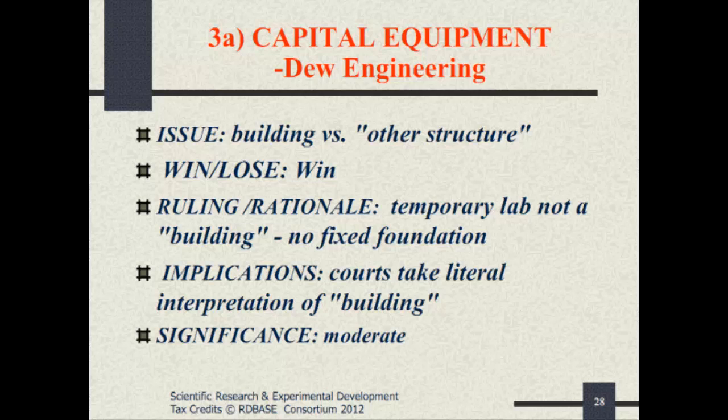Okay? And that applies now in other CRA pronouncements. If I put a machine in and certain railings and stuff to protect me from the machine, or a foundation, is that part of the building or is that part of the machine? They're saying that's actually part of the machine. If I can argue it's necessary for the safety of the machine, it's not part of the building. So again, I can claim it as my SR&ED asset if I'm claiming capital.